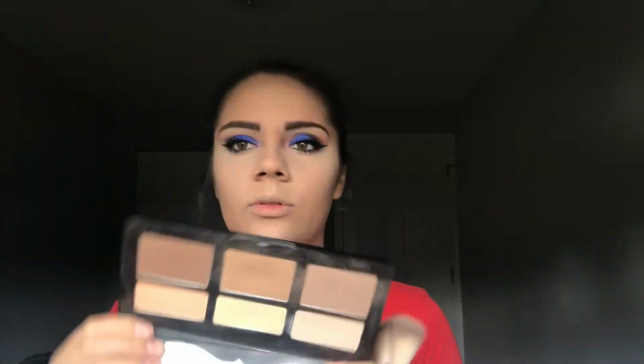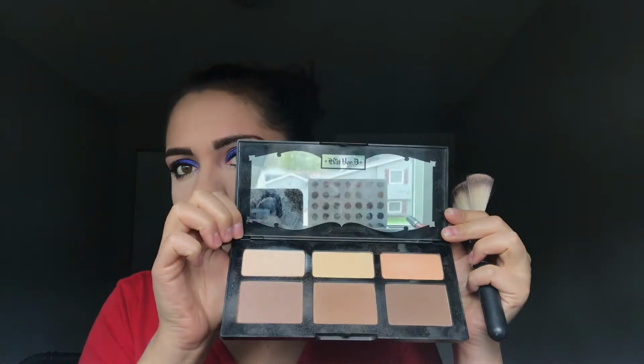Alright, so the next thing we're going to do is to contour our face. And I'm going to use the Shade and Light palette by Kat Von D, our beautiful Kat Von D. And damn, this mirror, I'm sorry, you can just see my phone, but that mirror is dirty. Ooh, look, I can see through it now.